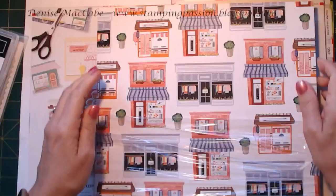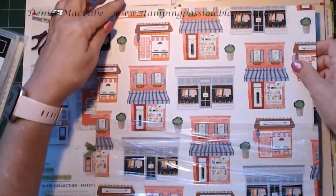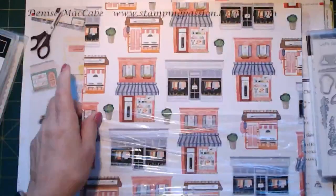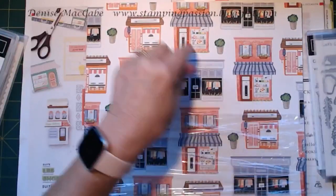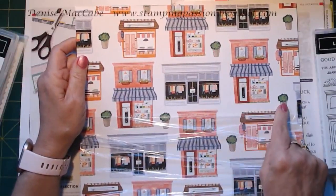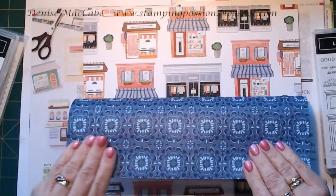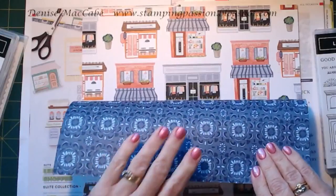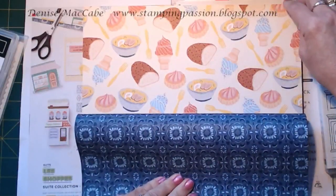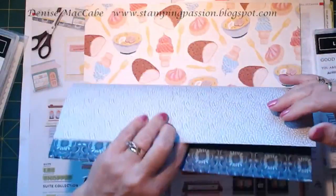So this is the Lay Shops collection, the paper's called Lay Shops, and some of the dies cut the shops out. Like, must be this one or this one. Haven't played yet. There's also a die to cut the little pot plants out. And I just really liked it. And we've got the boho blue and the misty moonlight on the back of this one. There's some bread, ice creams, some foodie stuff there, because, you know, that's what you do when you go shopping.